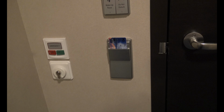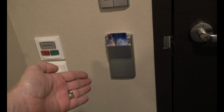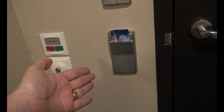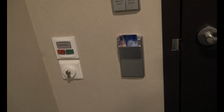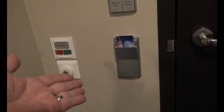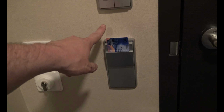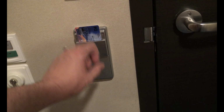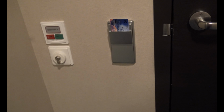You'll notice that we have a key card already in this slot. Now this controls your lighting. The ships are now built so that they can save energy and reduce waste with plastics and such. And this is just one feature of the newer ships. So you'll have to insert your key card so that the lights will go on. If you'll see, I'll take that out and the lights go off. I put it in and the lights will turn on.